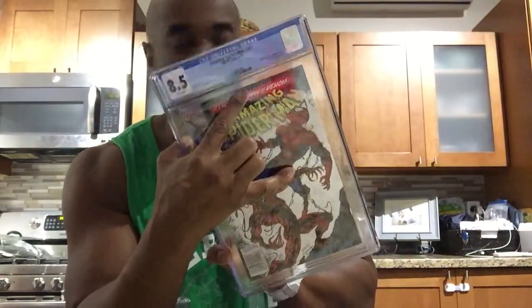Actually, this is, again, I've only done a few batches to CGC, and I honestly didn't even really inspect the books before I sent them in, but there's actually a little ding right in the middle. You probably can't even see it on camera, but there's definitely a little ding there, and that's probably why. Didn't look like it broke the color, but it is what it is.